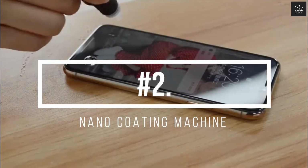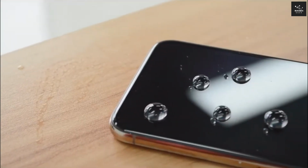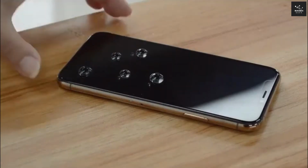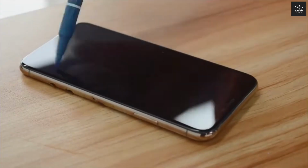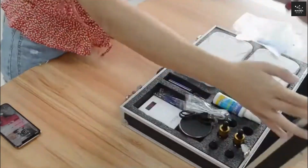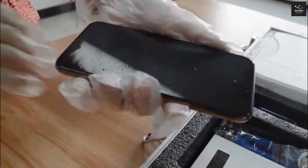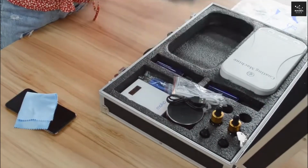Machine number 2. Nano Coating Machine. Next up is a machine that looks like science fiction but makes real money. The Nano Coating Machine for mobile phones. This device applies an invisible layer of protection to phone screens using nanotechnology. Once applied, it protects the glass from water, scratches, and even minor drops, without needing a case or screen protector.